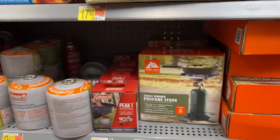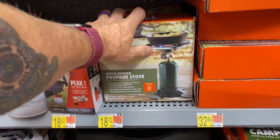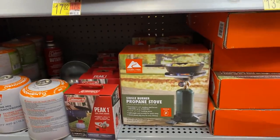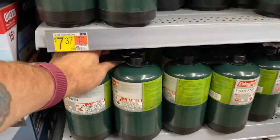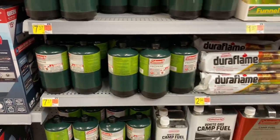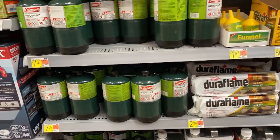Let's see. If you just want to go kind of minimalist, you could do something like this. Single burner stove, 10,000 BTUs, just for one pot, one skillet type of thing. That works good. Obviously gonna need fuel. So grab a couple canisters of propane. That's still not a bad price for a two pack. Basically $3.75-ish or so for a bottle, not bad.